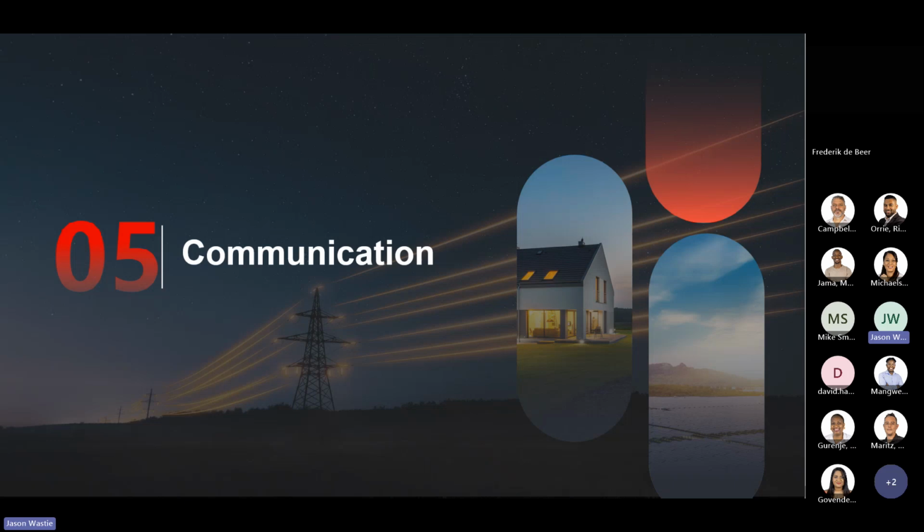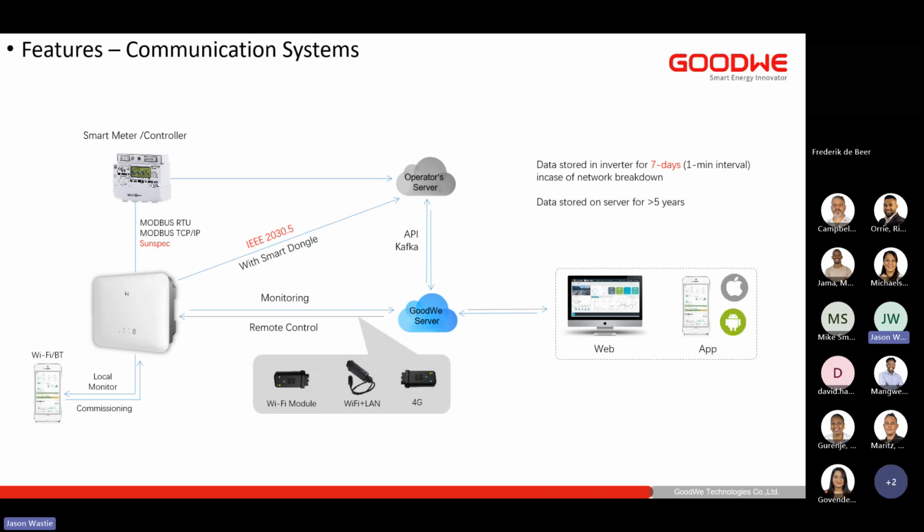All right, so then we'll look at the communication systems that we do with GoodWe. This is across the board, but for the ES series, this is how it will look. So in the bottom left corner, your local commissioning is via the SolarGo app that we saw in the video just now. And that will be via either Wi-Fi or Bluetooth. The ESG2 and the ES Unique have integrated Bluetooth in them. So once you connect the module, you'll be able to connect via Bluetooth to the app and do all of your local on-site commissioning.